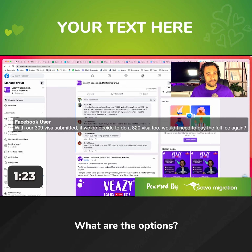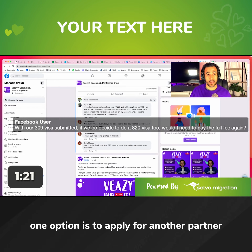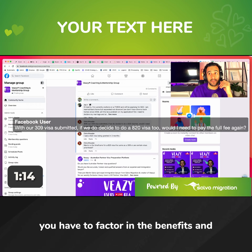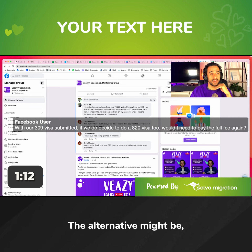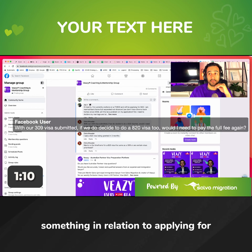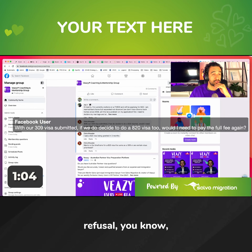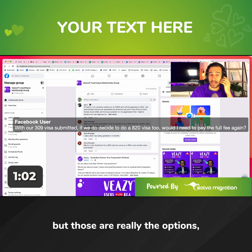What are the options? One option is to apply for another partner visa onshore, get the full work rights, and just stay. Very expensive though, but you have to factor in the benefits and getting work rights on the bridging visa. The alternative might be something in relation to applying for another visitor visa, trying to extend stay. If that doesn't work, appealing that refusal. Things get messy, but those are really the options.